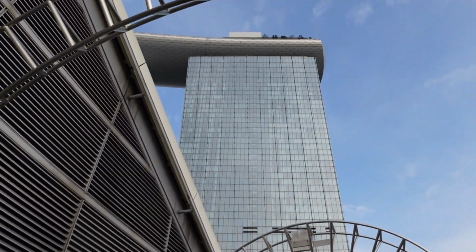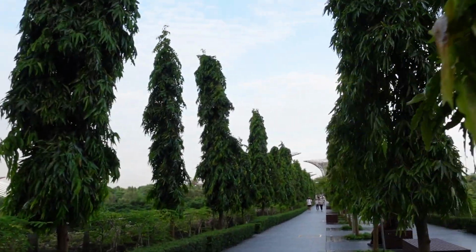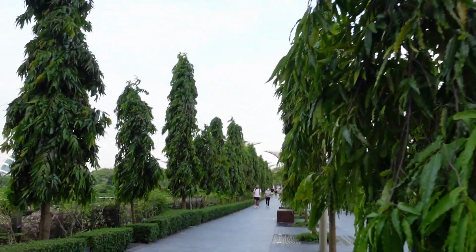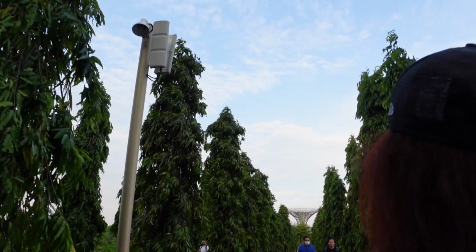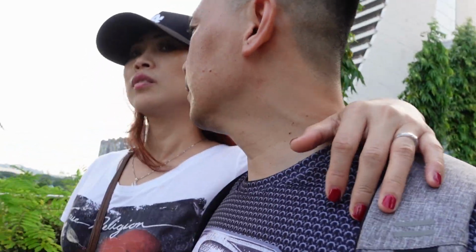There's a bridge on this upper deck that leads you inside the hotel. Cross over to head toward the garden. We're walking to Gardens by the Bay.